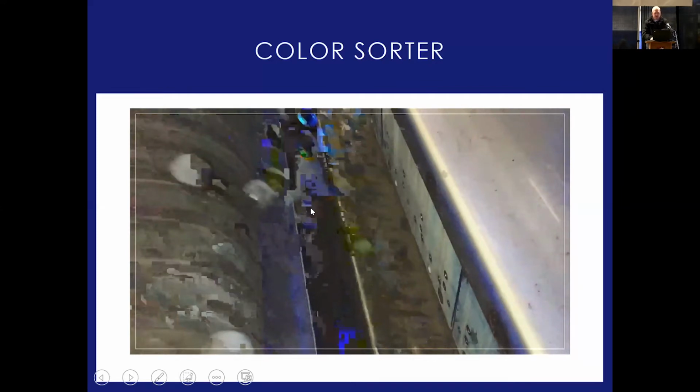The other downside of that drop, even if you hit it just right and don't damage your berry, is that on the fresh side you want that bloom to stay on the berry. So anything that you do on that line that's going to impact the bloom is probably a negative.